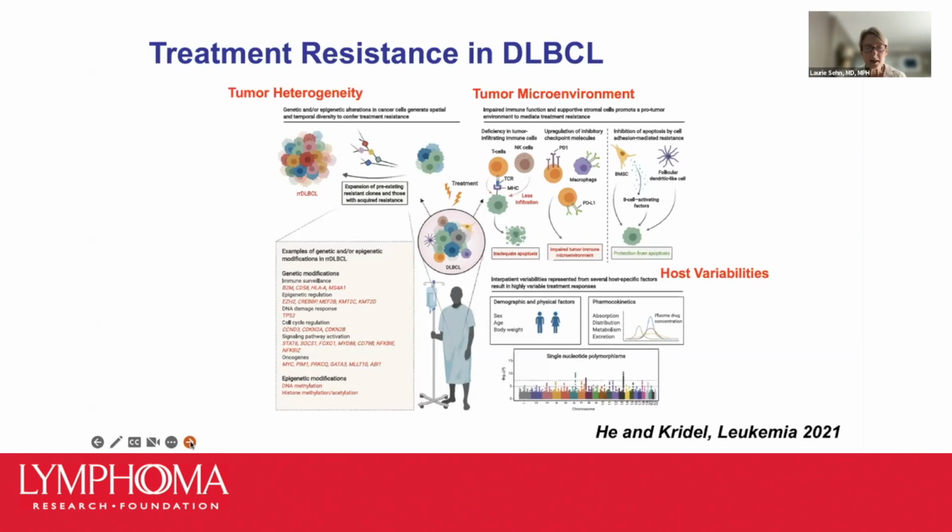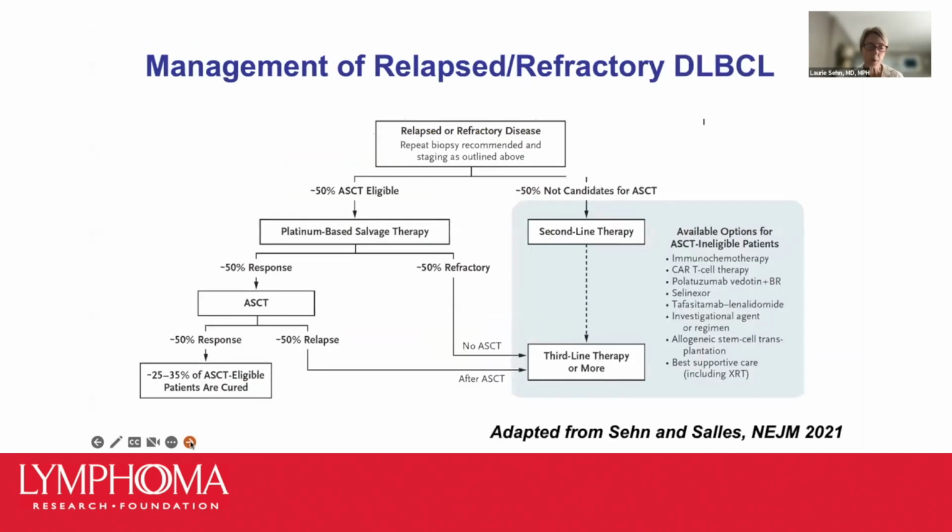So I think it's exciting to think that in the relapsed refractory setting, because we know that there may have been different mechanisms at play as to why people were resistant to the initial treatment, the more different options we have in the relapsed refractory setting, the more likely we are to be able to tackle, and have better effects across everybody with relapsed refractory lymphoma. So that's why I think it's extremely exciting that we're having more and more options becoming available.